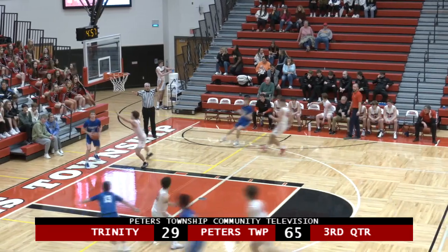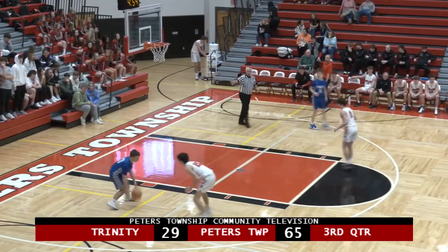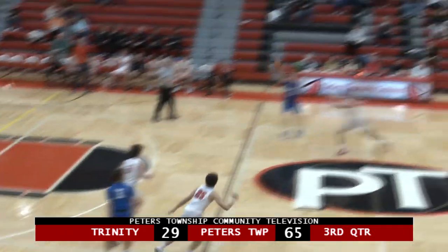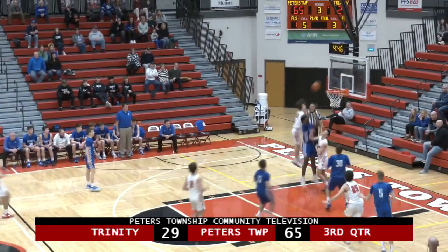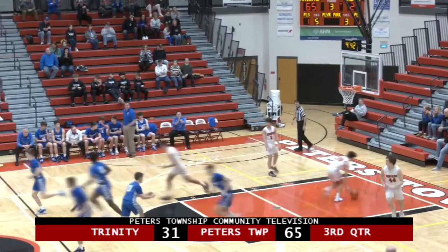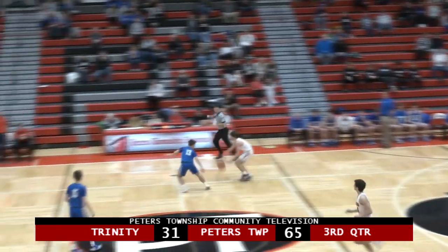Trinity having a hard time getting the ball in bounds. Here comes the double team, and there's Dunbar, he read it, but he just didn't get there quite in time. Peters Township tonight doing what they do best, pushing the ball. Cole Carl getting a putback on the drive from number 12, Tim Hodges.